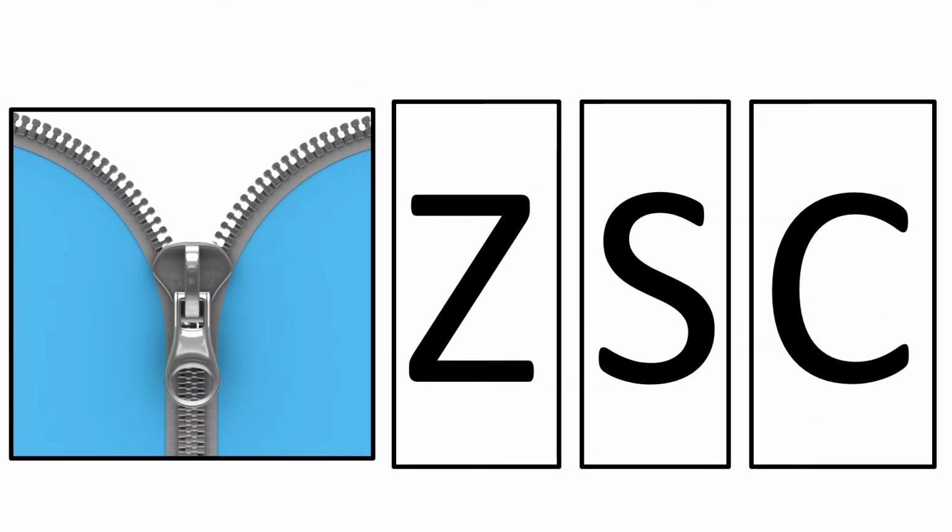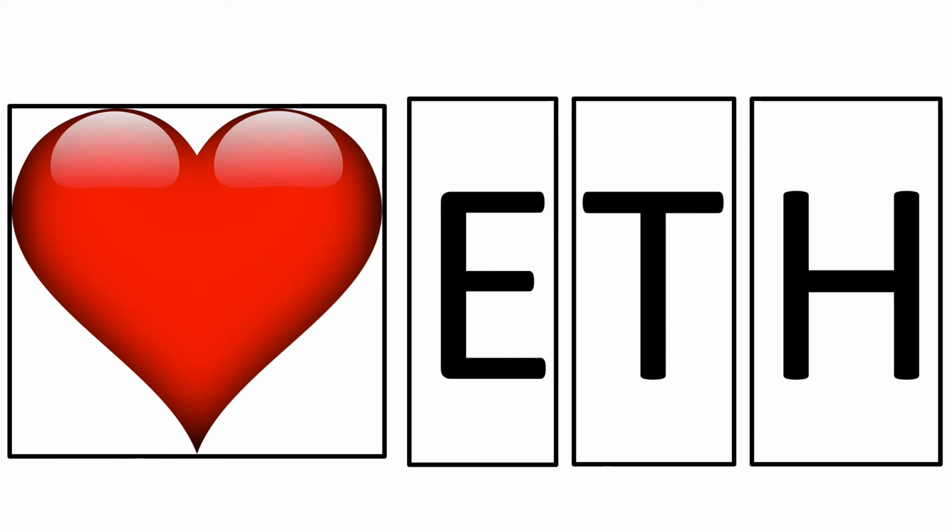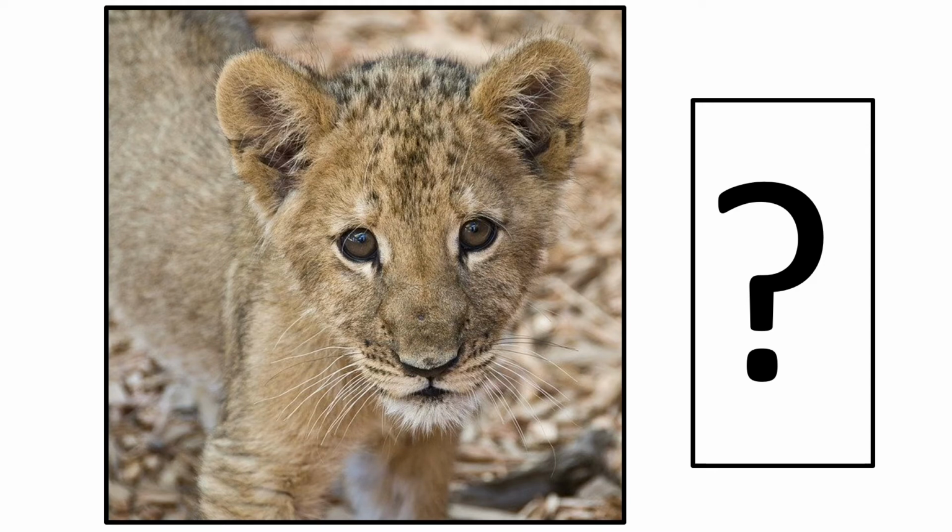The word is zipper. Zipper. Which letter does the word zipper start with? The word is heart. Heart. Which letter does the word heart start with? The word is cub. Cub. Which letter does the word cub start with?